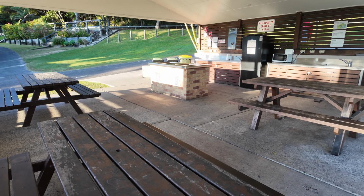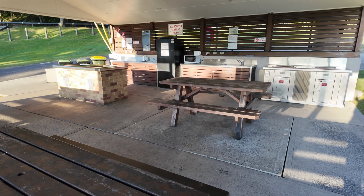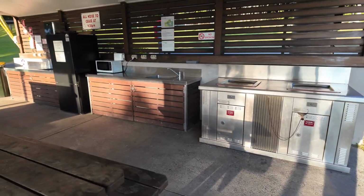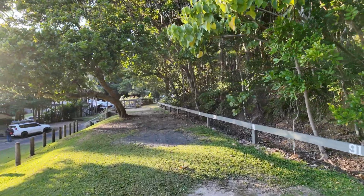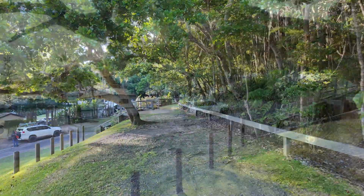So this is the camp kitchen. The kitchen's got pretty much everything you want here at Broken Head. It's a nice little park. Just surprising, all the surfers we've been seeing here.